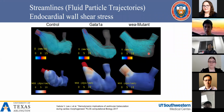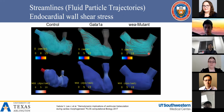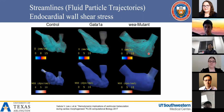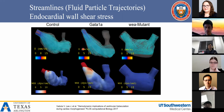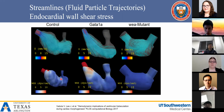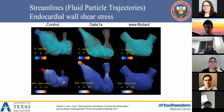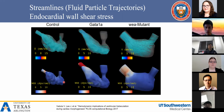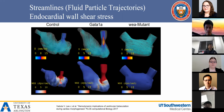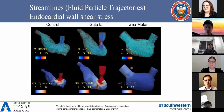From the simulation, in collaboration with Dr. Vijay Vedula at Columbia University, we can see the streamline of the blood and the spatial temporal variation of the wall shear stress when the heart is beating. So we see the shear stress of control is bigger than the other two groups.